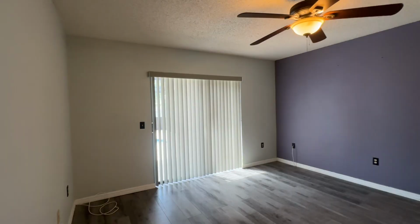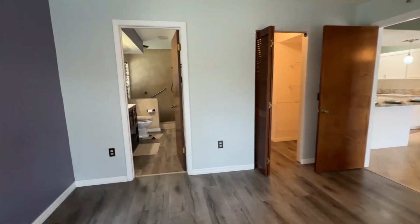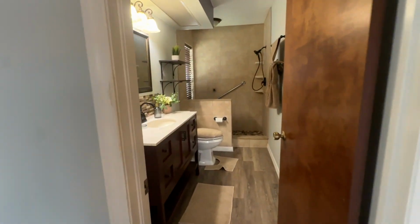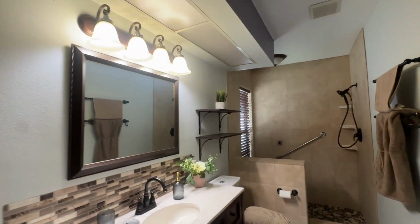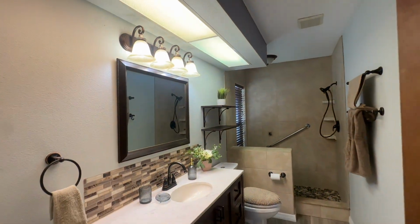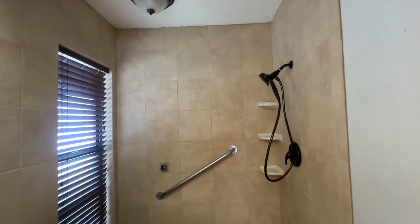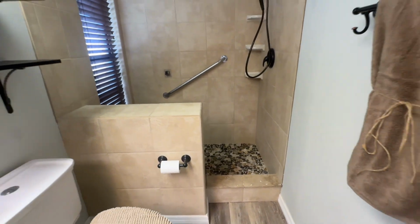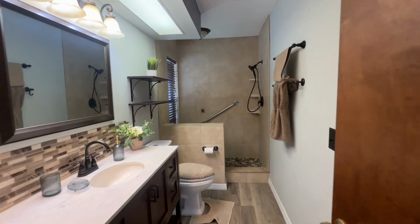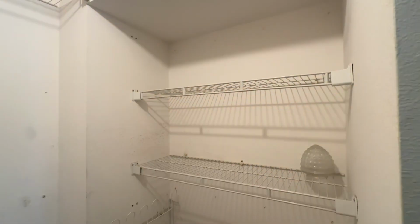And then here's the master bedroom. Has sliders out to the pool area. A nice walk-in closet there. We'll check out in a second. And then this updated bathroom. Here's that walk-in I mentioned.